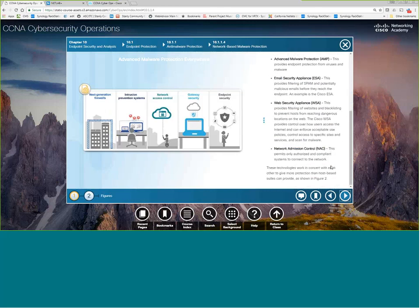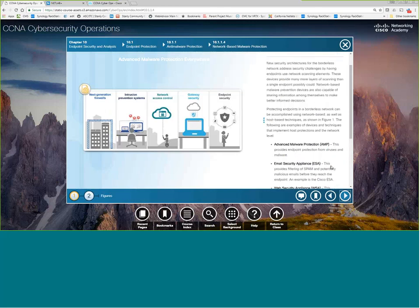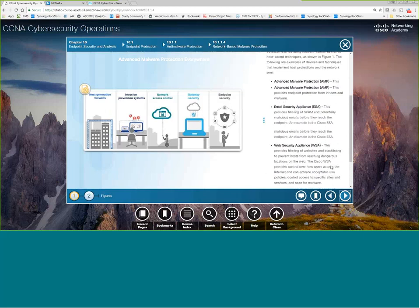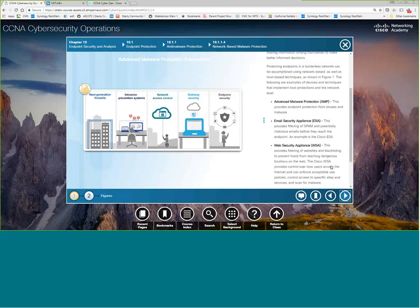Cisco, here's a little bit of the Cisco part of this Cisco course, talking about the different things that Cisco has available in their product suite, such as AMP, the Advanced Malware Protection, and the Email Security Appliance, which does spam filtering and tries to take out malicious emails before they even get to the user's email box.